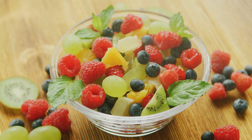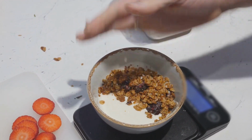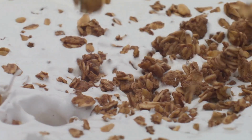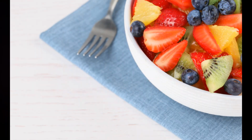For an extra touch of indulgence, consider adding a dollop of Greek yogurt or a sprinkle of granola to your fruit salad. The creamy tanginess of the yogurt complements the sweetness of the fruit, while the crunchy granola adds a satisfying textural contrast.